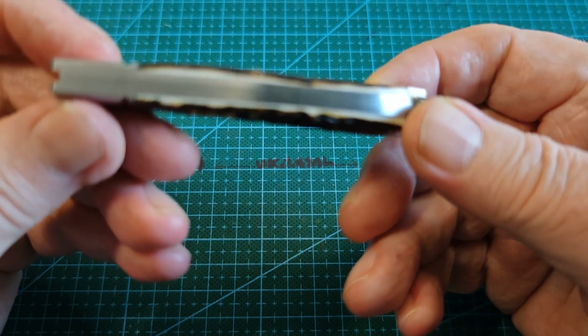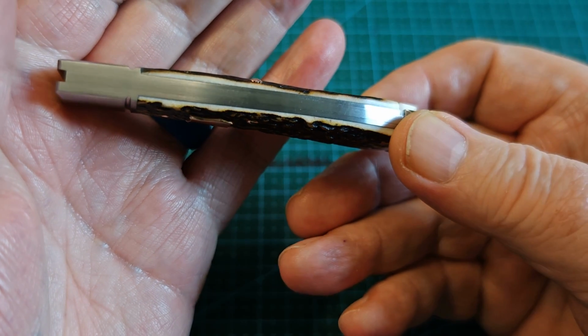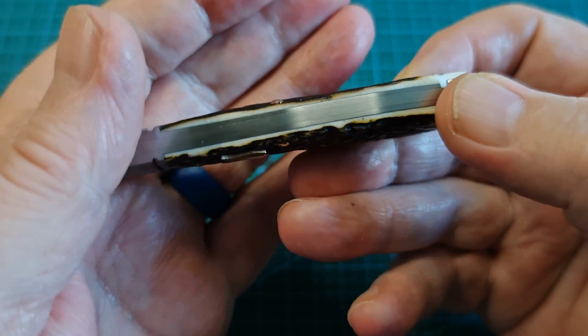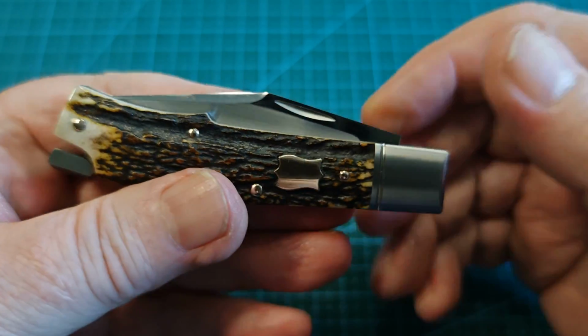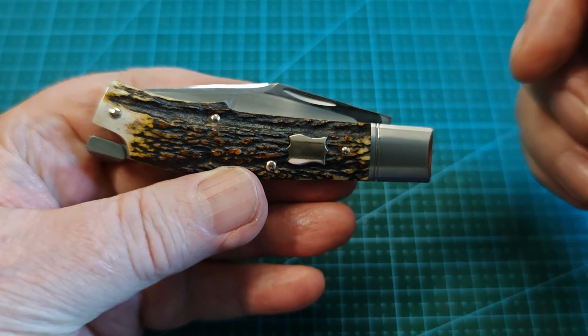And then the back spring, you wouldn't know anything was made there. Look how precise that is. That is beautiful. And again, this is a handmade knife. Beautiful. You can see the blade. This is part of the aesthetics that really gets me. The way this is done, this blade is beautiful.